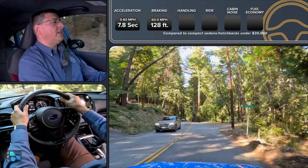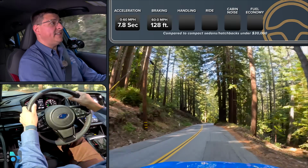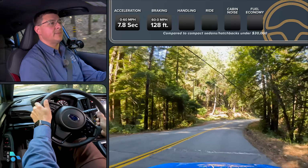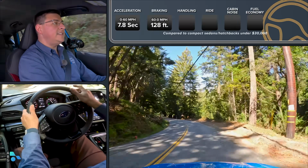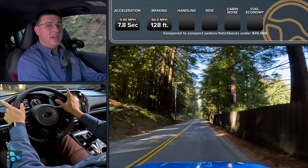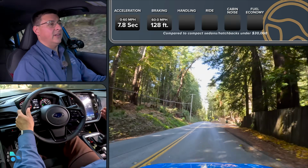Bearing in mind that I wouldn't call the Impreza the kind of vehicle that begs to be driven harder, it does a pretty decent job when you do want to drive it harder, even though we get a fairly softly sprung suspension with certainly more tip and dive, more body roll than you'll find in the sportier entries. This is still a decent amount of fun to drive quickly until you hit the limits of the tires, at which point you're really going to get a lot of squeal.